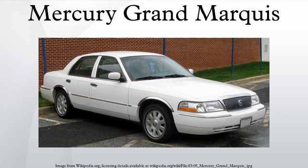Transmission: all versions of the Grand Marquis were sold with a 4-speed automatic transmission. From 2003 to 2005, the 4S70W was used. In 2006, it was replaced by the 4S75E shared with the Ford truck lineup.